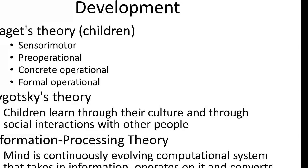Okay, and then we have Vygotsky's theory: children learn through their culture and through social actions with other people. Kind of relating to the fact that the development of a child is very much responsible of how they engage socially, in the ways in which they interact with other children and even adults.